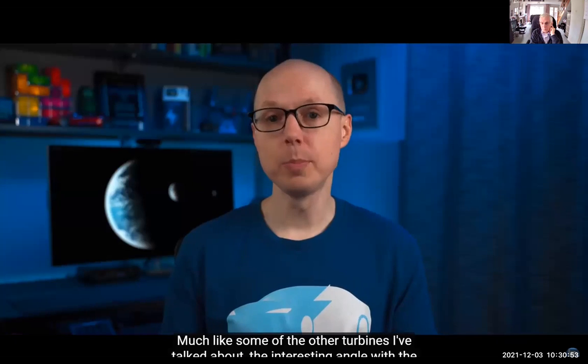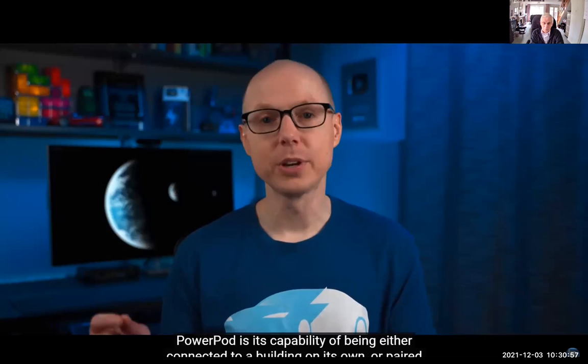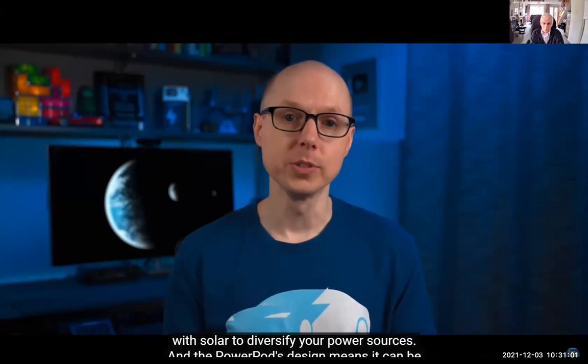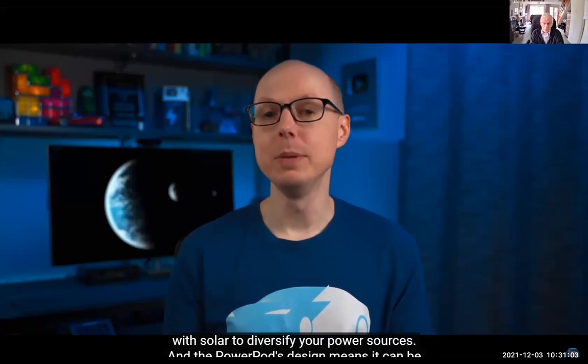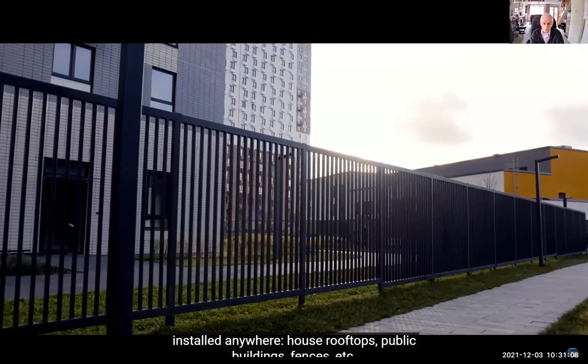Now, much like some of the other turbines I've talked about, the interesting angle with the power pod is its capability of being either connected to a building on its own or paired with solar to diversify your power sources. And the power pod's design means it can be installed anywhere: house rooftops, public buildings, fences, you name it.